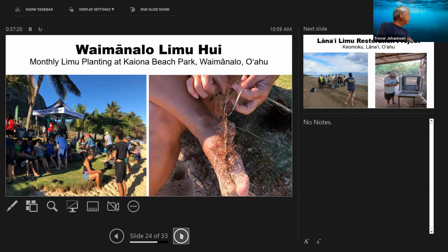And they don't do limu surveys. People in this room, if you put on this kind of effort, oh, we got to do a survey. We got to see the effect of what we're doing. And when I was first approached by Waimanalo Limu Hui, they asked me to come to the meeting and say, oh, teach us how to plant limu. We want to do that. And my initial thought going to the meeting was to talk them out of it.